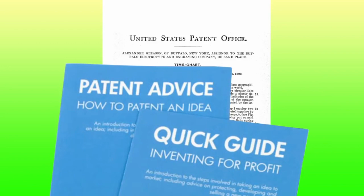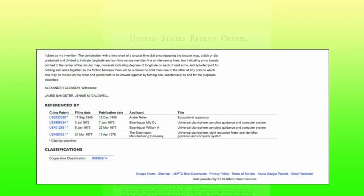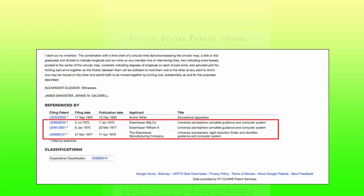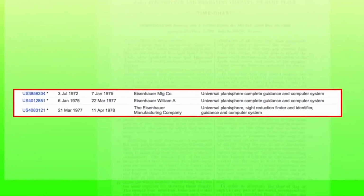So let's see if anyone else thinks Alex Gleason's layout is credible. If you run a search on the internet using Alex Gleason's patent number, you'll find that there are 3 patents that use his map, all granted in the 1970s for a device called a Universal Planisphere Complete Guidance and Computer System that was invented by one William A.